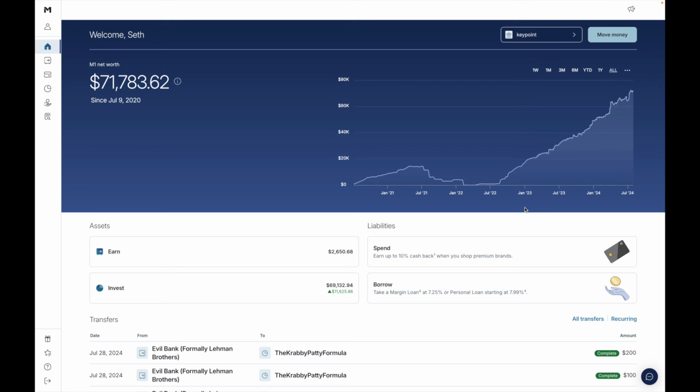Today we're talking about my plan to retire early with dividend investing and what that looks like. You can see here I got my portfolio right at almost $72,000. I got $2,650 in cash, $69,132 invested in this portfolio. I want to get right into this so I don't have to waste your guys' time.